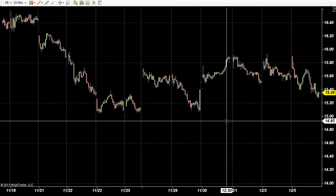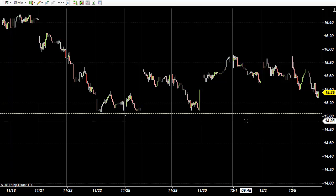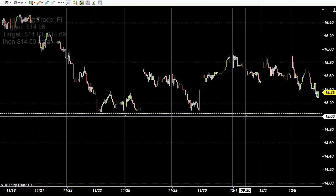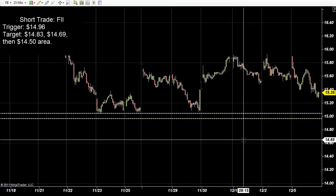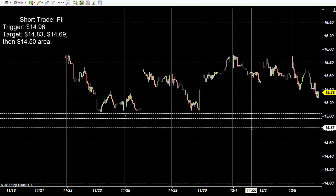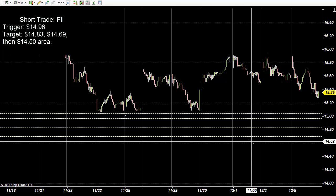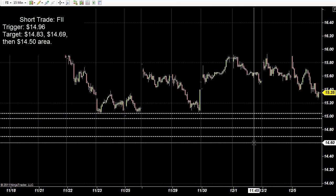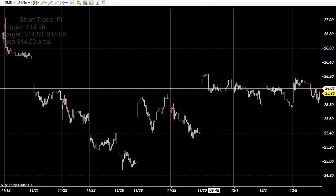Next we have FII. You can see support here right over 15. Going to wait for a break of that 15. Going to take it short under 14.97 right there. First profit target is going to be 14.83. Second profit target is going to be 14.69. And then trail a stop. See if you can break through 14.60 and go into the 14.50 area.